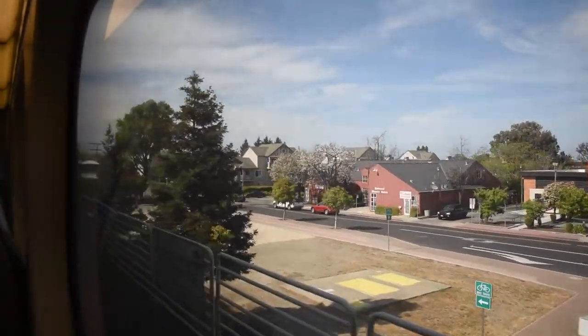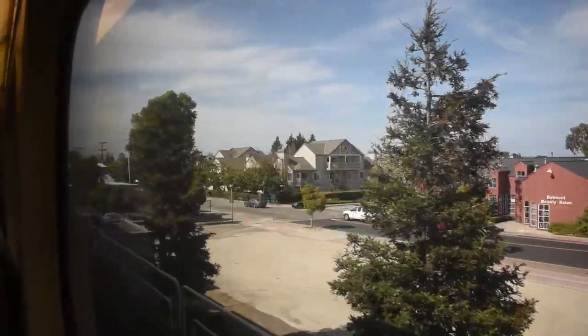Focusing on, like, we've got to create a habitable space on Mars. It's like, no, this place up.